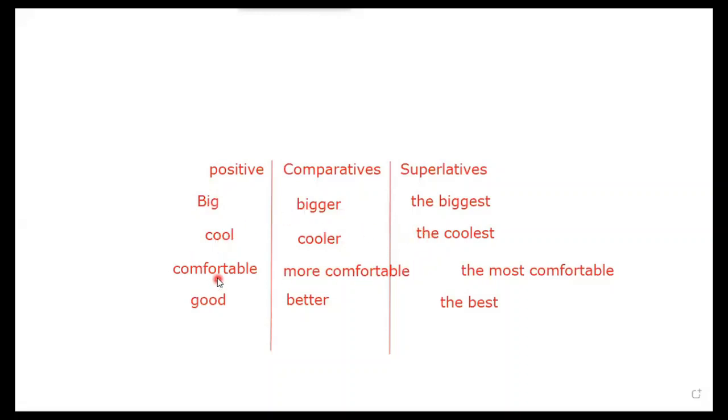If it has two or more syllables, we add the word more. And the superlative should be the most comfortable, you are right. Then we call it an irregular adjective. So irregular: good, better, the best. When you have bad, definitely it should be worse and the worst. That's all we have the knowledge about positive, comparative, and superlative.